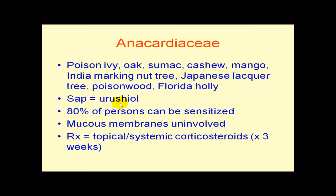Poison wood in the Everglades of Florida, Florida holly, or Brazilian pepper, one of the most common plants on the roadsides down there, is another one. And mango, if you're allergic to poison ivy and you peel a mango using your mouth, you'll get it all over your face because it's right inside the peel where the sap is.